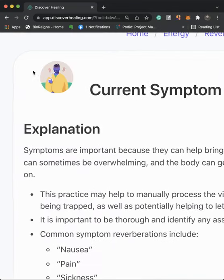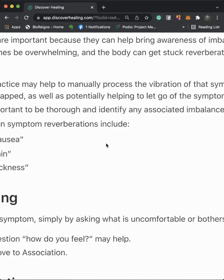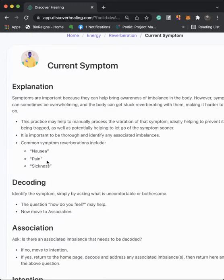What's really interesting about this one is that it's almost like your body will make a stunt double of what you're dealing with. So there's nausea, pain, sickness. These are common ones. There could be other ones, but these are the common ones. And when you feel them for a while, your body almost makes a duplicate of it. Unless you remove the duplicate or the shadow of it, you can have these come and go, right? And so this one, I believe, is pain, and her body said yes. So she has what they call current symptom of pain.